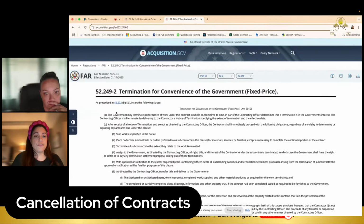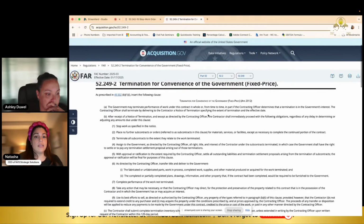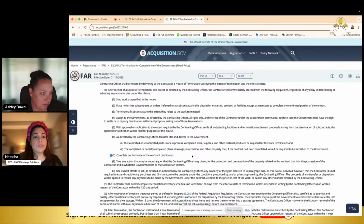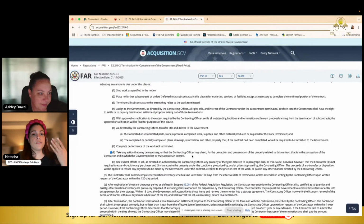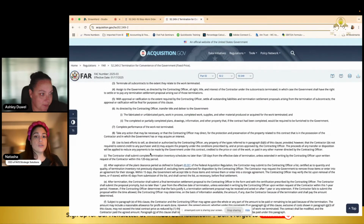It is FAR 52.249-2. This is the termination for convenience of the government. So the government is conveniently terminating and canceling your contract. What are your rights? This here has all your rights in regards to materials, in regards to termination of subcontractors, what your rights are, what your subcontractors' rights are.